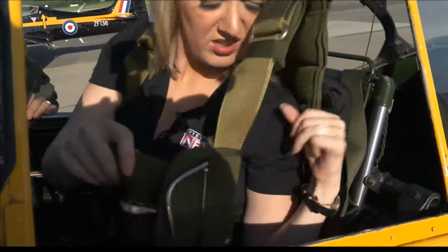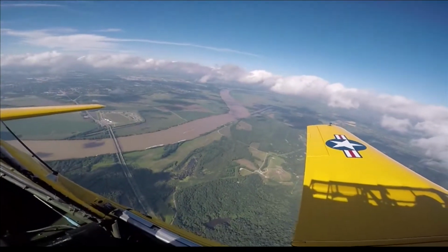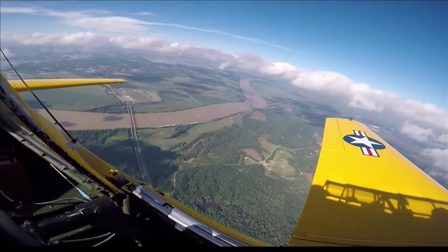With the click of a seatbelt, tug of a parachute, and test of the engine, I was up and away to see a view of Shriners Fest you can't get from the ground. So the T-6 is one of the most iconic aircraft of World War II. Over 10,000 were built, but only a handful actually remain flying today.